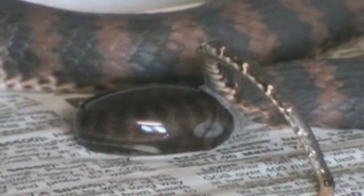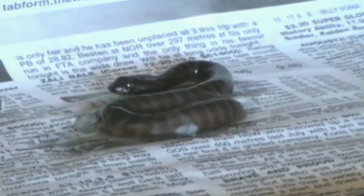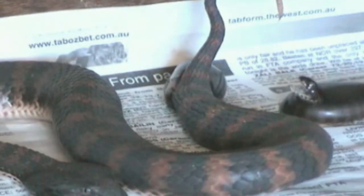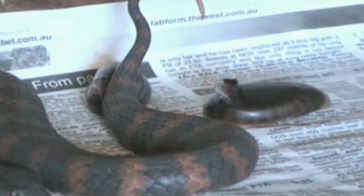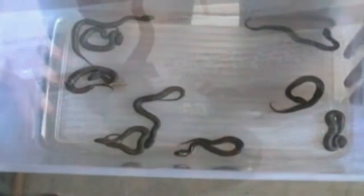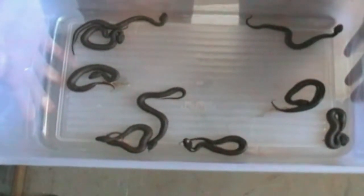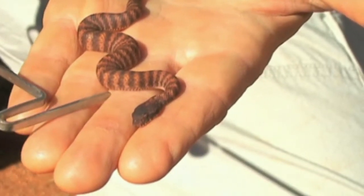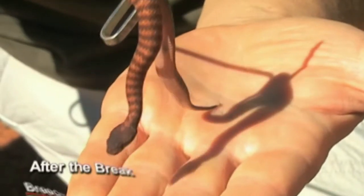of 10 healthy babies. The birthing process takes about half an hour, and the newborns use their egg tooth to break free of the membrane in which they are born. This newborn is yawning to clear its airways prior to taking its first few breaths of air. The babies receive no further care or protection from the mother. They are able to inflict a venomous bite from birth, and they will feed primarily on lizards and frogs for the first year, and then move on to larger prey, including small mammals.